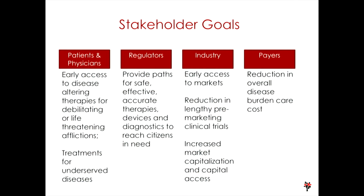So who are really the stakeholders when you think about an accelerated pathway? An accelerated pathway, again, is trying to get the drug onto the market faster. Well, you have patients and physicians that were really the genesis of this. They wanted therapies. They were either afflicted from the disease or the physicians wanted to provide it to them. And so their goals are pretty pure. They just want a therapy.